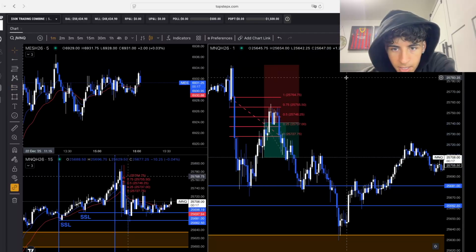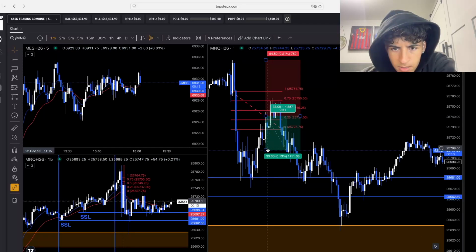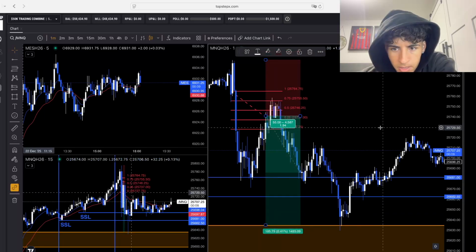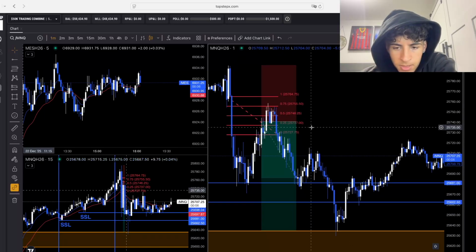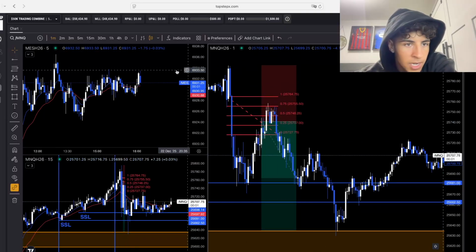I only did 3 contracts, so it wasn't too much of a risk. That was about $200, I'm pretty sure. And then my original TP was at that new week opening gap. So this is what the trade would have looked like. I'll tell you why I took that trade.